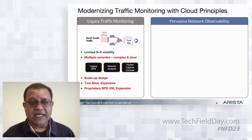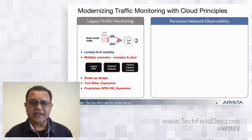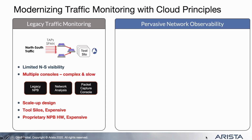Typically, over the last 10 years, we have leveraged network packet brokers and various tools to do traffic monitoring, primarily north-south traffic. But typically, we end up having multiple consoles, right? There's the NPB console, then there is the network analysis console, then the packet capture console, and we go from keyboard to keyboard and console to console and try to hop and hunt and figure out what the incident was and how do we address that. The environment does not scale up, it's very expensive, and that's why modernity has not come to the space.